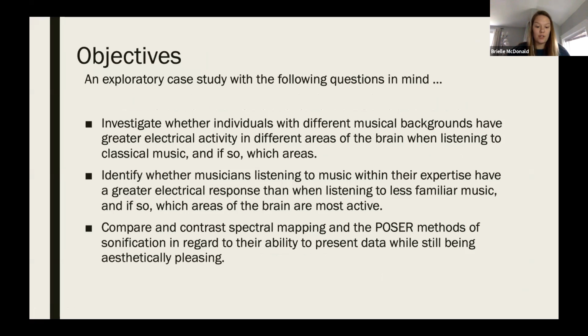To identify whether musicians listening to music within their expertise have a greater electrical response than when listening to less familiar music, and if so, which areas of the brain are most active. And to compare and contrast spectral mapping and the parametric orchestral sonification of EEG in real time, or the POSER method, on their ability to present data while still being aesthetically pleasing.